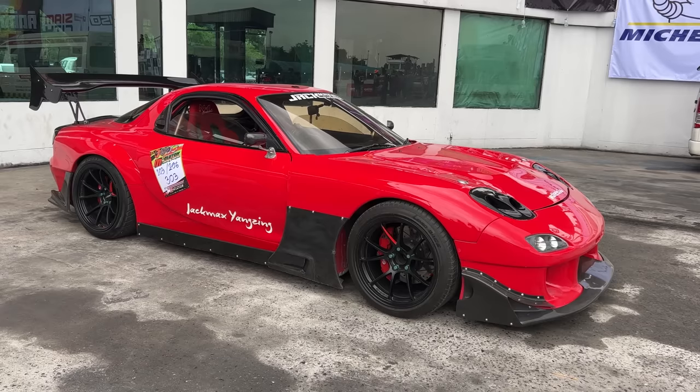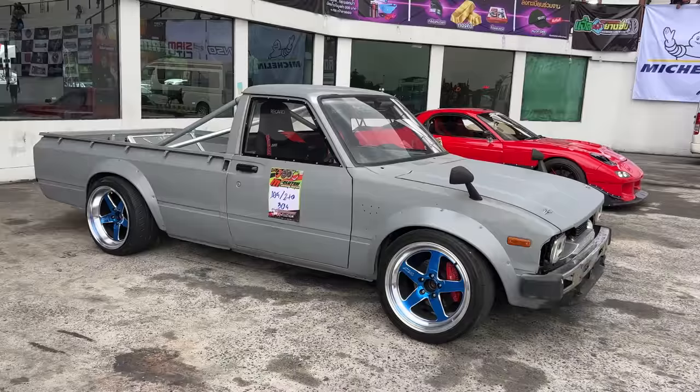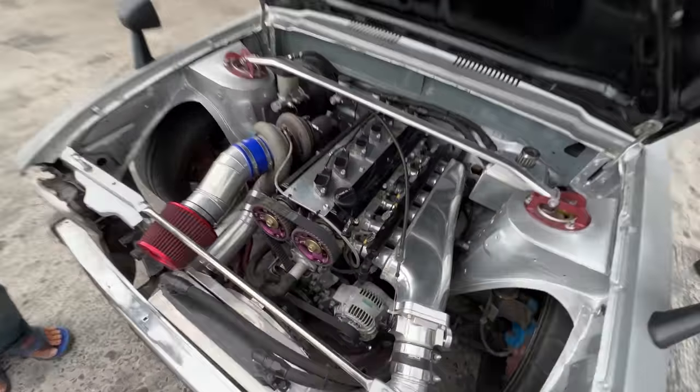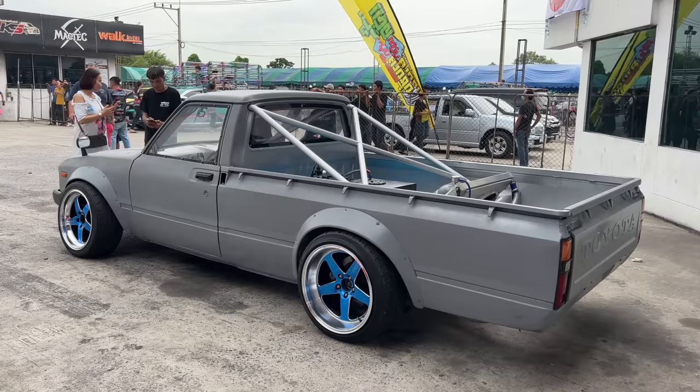By the way, the random FD RX-7 here, just randomly. And then next to that, look at this Toyota pickup truck. I think this is a drift truck. How sweet is that thing?